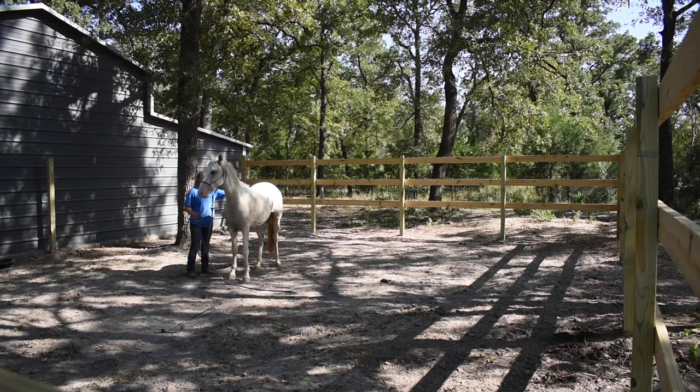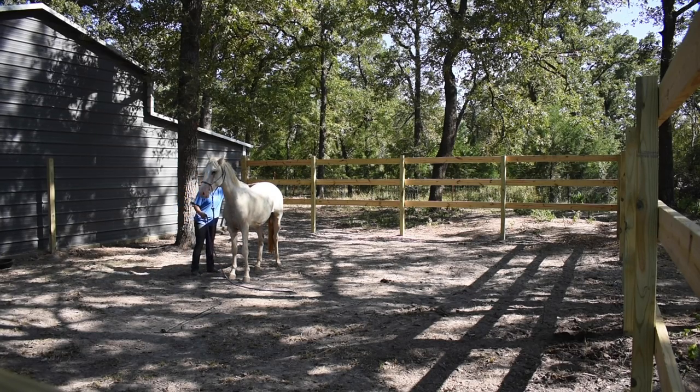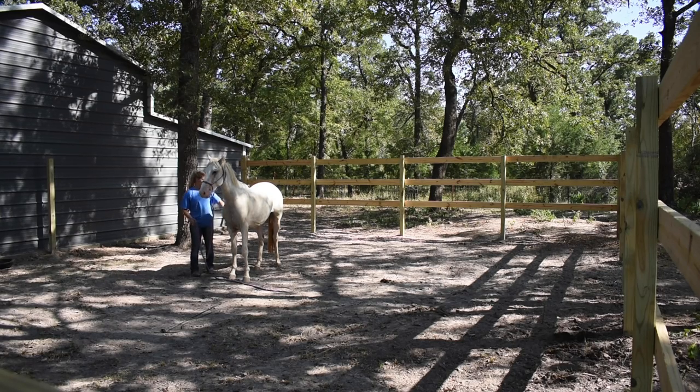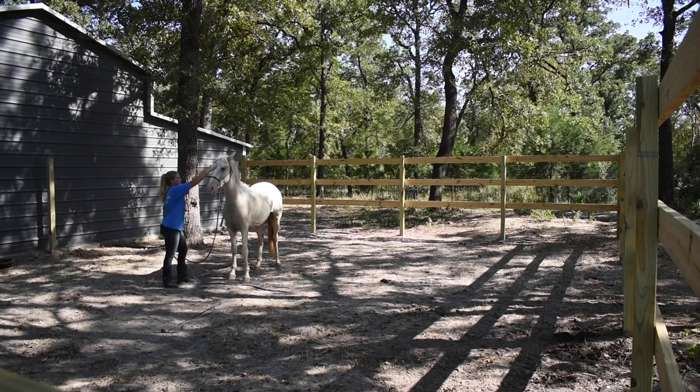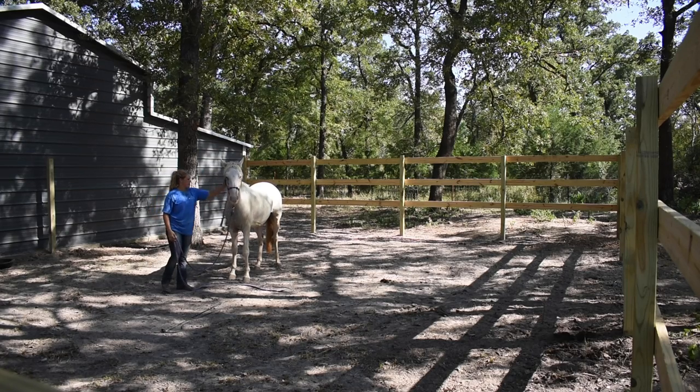It's a little more touchy on this side than the other one, I think. But I'm getting to touch all over his body now. Even his belly. Doesn't mind me rubbing down too much. He's just still a little bit head shy, so it's just gonna take a little bit of repetition to get him over this.